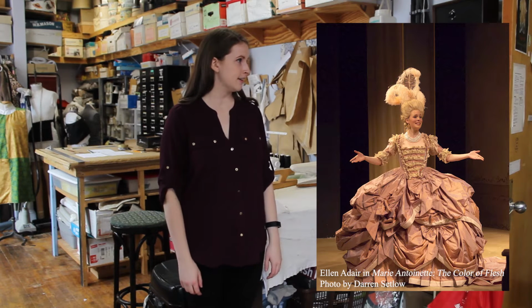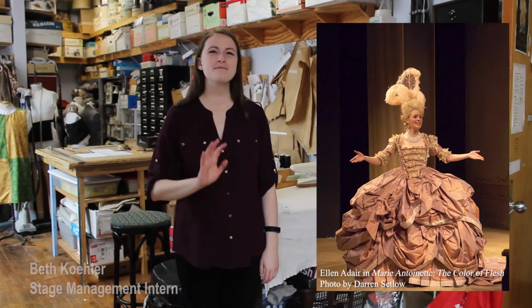If you enjoy sewing, are fascinated by different kinds of fashion, or dream of making a costume as cool as this, then you're in the right place. I'm Beth Kaler, a stage management intern here at Portland Stage. Welcome to your introduction to costumes.